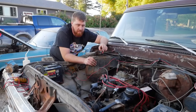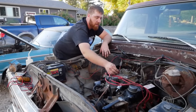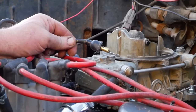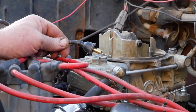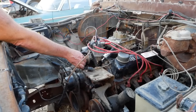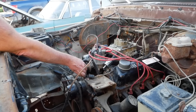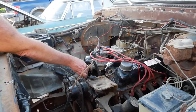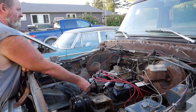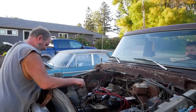We have the point system from Jesse's Galaxy in this truck, and we are now going to verify spark, and I'd bet $1,000 that it works. Ready? Yep. Got it. Got spark. Got a strong spark. And all that, we got gas.